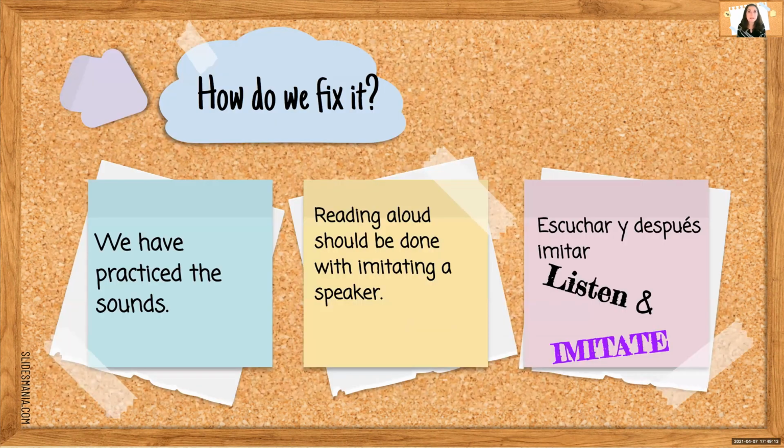All right. How do we fix it? We have practiced the sounds. We did a, e, o, u, ba, be, bi, bo, bu, ka, ke, ki, ko, ku, da, de, di, do, du. We went through all of those sounds. Okay. When we're reading aloud, it should be done after we hear what we're reading. Okay, especially here in the beginning, if we're in Spanish 1 or 2, or even in the beginning of Spanish 3, you need to hear it first and then read it, say it, practice. So, escuchar y después imitar. We're going to first listen, then we're going to imitate, right?